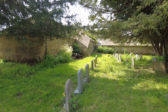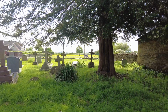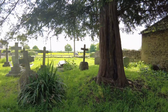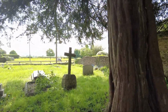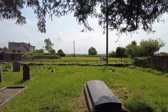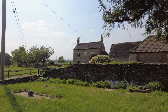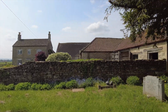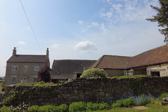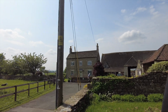And then the old farm there. We can get a better view of the barn. Oh, we have squirrels playing. Sorry to disturb you, Mr. Squirrel and Mrs. Squirrel. Here's a better view of the barn and the farm.